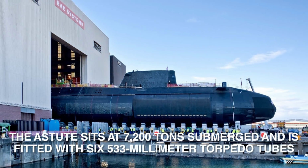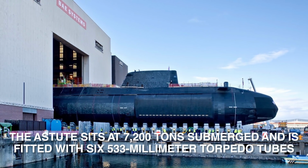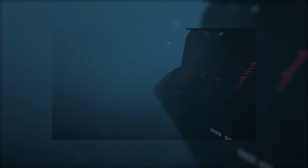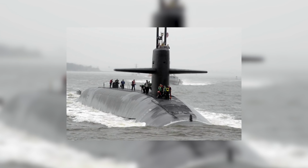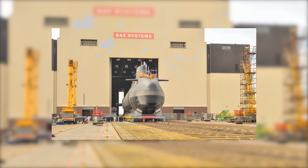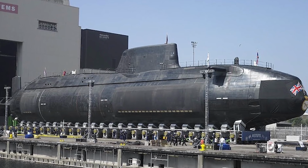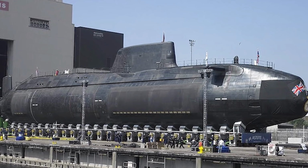The Astute sits at 7,200 tons submerged and is fitted with 6 533mm torpedo tubes. The sub's primary weapon systems are the BAE Systems Spearfish torpedoes and Boeing Subharpoon anti-ship missiles. The Astute has a capacity for a total of 36 torpedoes, and missiles and mines can be carried in place of torpedoes. The class is powered by a Rolls-Royce pressurized water reactor.